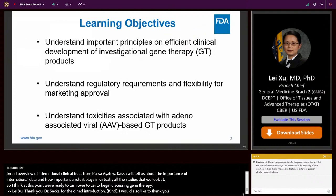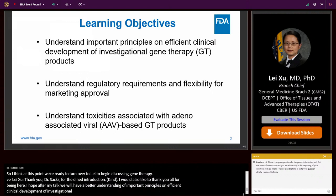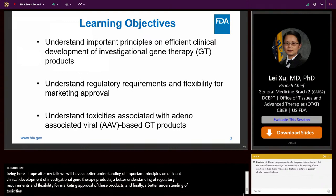I hope after my talk, you will have a better understanding of important principles on efficient clinical development of investigational gene therapy products, a better understanding of regulatory requirement and flexibility for marketing approval of these products, and finally, a better understanding of toxicities associated with adeno-associated viral vector-based gene therapy products.